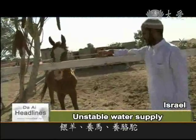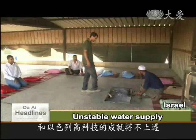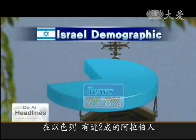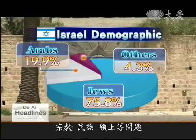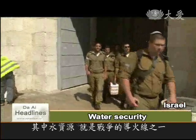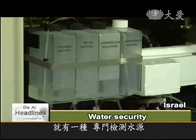Shepherding the sheep, herding the horses and caring for the camels, the Bedouin existence is a world apart from high-tech Israel. How will this disadvantaged minority fare when world water supplies grow short? In Israel, 20% of the population are Arabs and members of other minority groups, such as the Bedouin. Religious, ethnic and territorial disputes have led to numerous conflicts between Israel and its Arab neighbours. One cause of the war has been water. Given the sensitive situation, Israel has a specialized mechanism in place to test its water for poisoning.